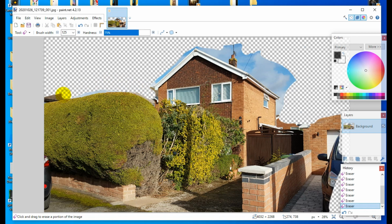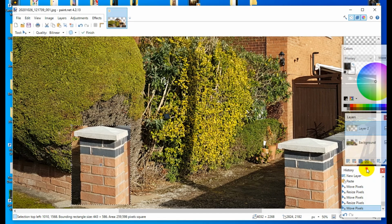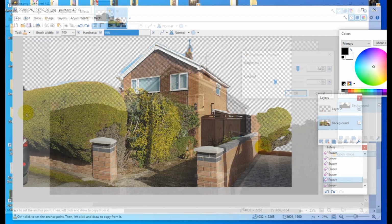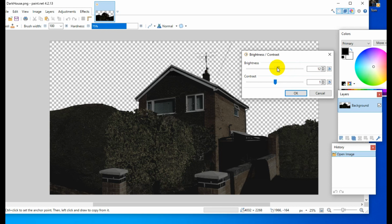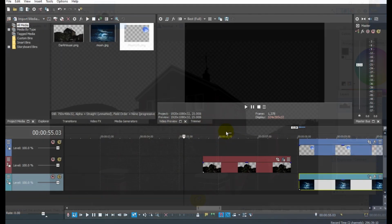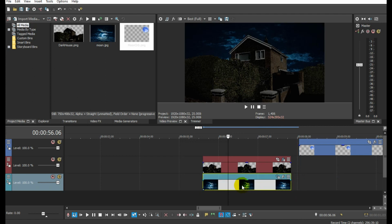The single gatepost of my now removed neighbour's house looked a bit odd. So I copied it and placed another on the other side of my drive. Then desaturated the colours, darkened the image, and saved it as a transparent PNG. I then imported the image into my editor, Vegas Pro. Beneath it I placed a moonlit sky image that I found with a Google search, and as the top image was a transparent PNG, it could be seen through the transparent sky.